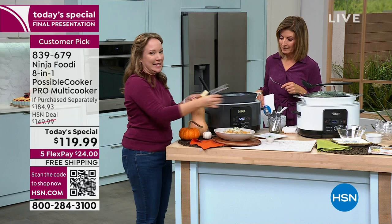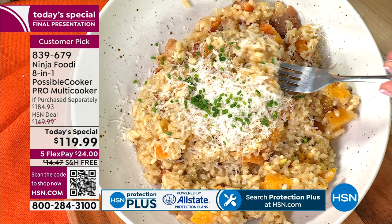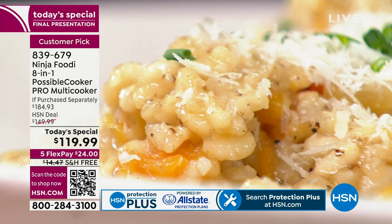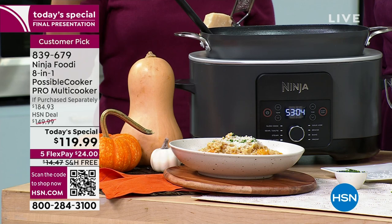Can you see how beautiful this risotto is? It's perfectly done. Talk about the ingredients here and what you put into it. Sure. So we started with the sear and saute with some onions, and then we added our rice dry, and then built it up with some chicken broth. And then, of course, our butternut squash. It's so late in the day, and I'm so mesmerized by the food, I can't think of the name for butternut squash. We added the butternut squash and the bacon, too, when we were doing that sear and saute to kind of build it up.